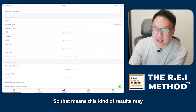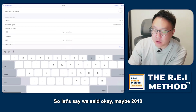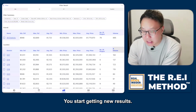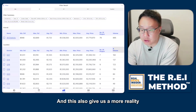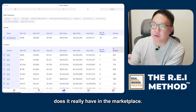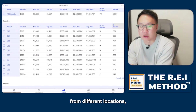So that means this kind of results we need to do some adjustments. So let's say we say, okay, maybe 2010, and then we talk about, let's say, 3% for example. You can start getting new results. And this also gives us a more reality check that whatever you're looking at, does it really exist in the marketplace? And if you look at it, we have everything from different locations, different districts.